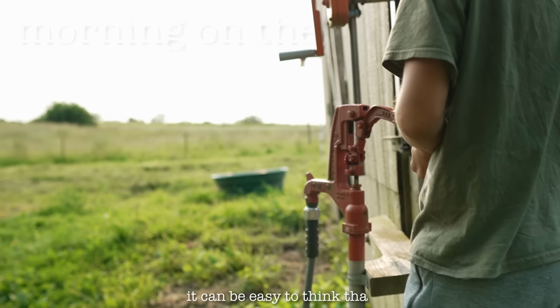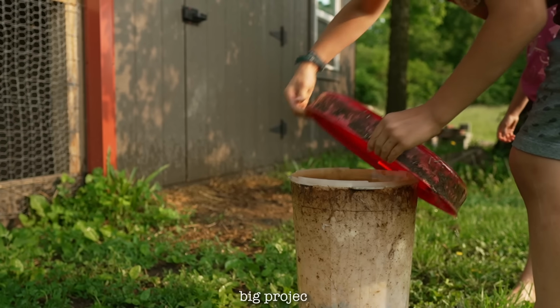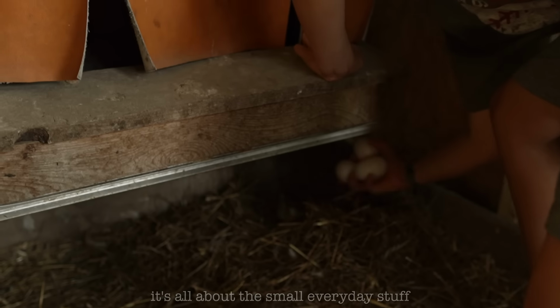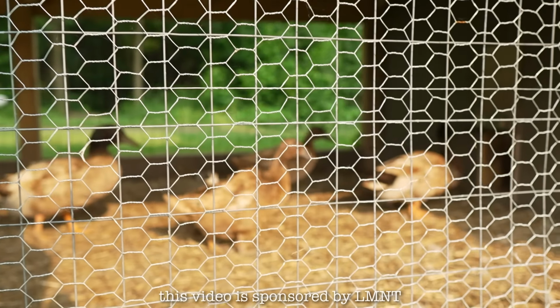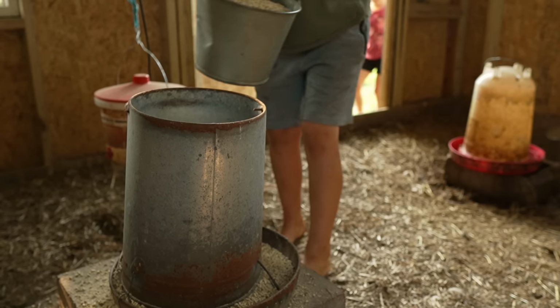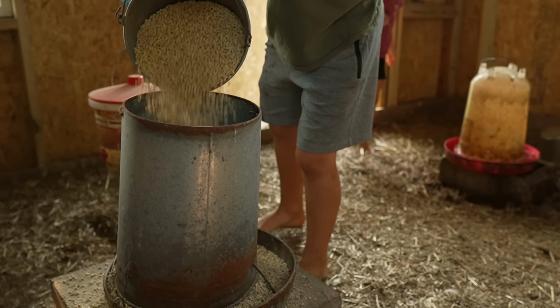It can be easy to think that living off the land is all about big things, big harvests, big projects, big flashy changes. But the truth is, it's all about the small everyday stuff, the daily chores, the endless experiments, and the millions of little projects that pop up out of nowhere. It's the normal and even mundane everyday maintenance and routines that keep a homestead running smoothly.